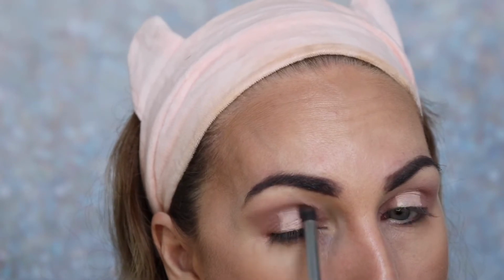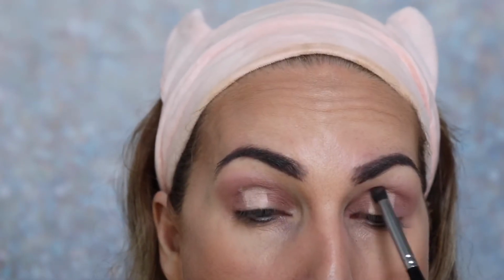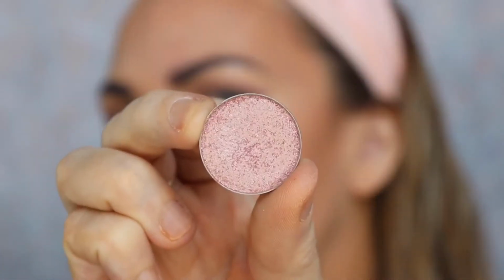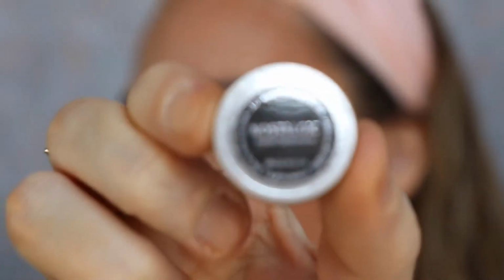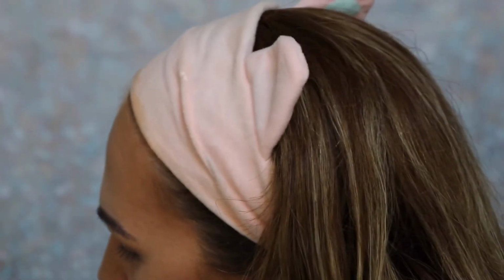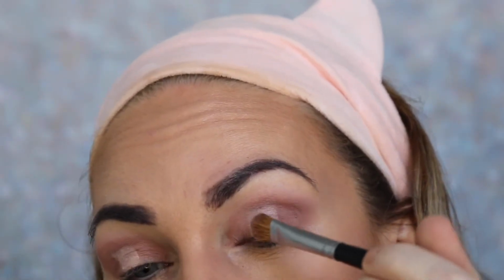but I'm not sure if the actual look suits my eyes, just because I have quite hooded eyes and I'm a lot older than the girls who be doing these quite hard looks. I'm using the colour Nostalgic from Makeup Geek, and I'm just going to spray my brush first before I apply that to the centre of my lid where I went with the concealer.